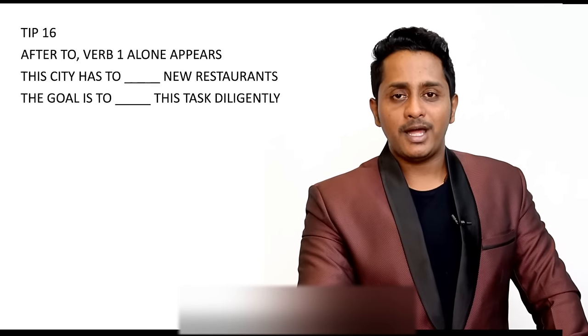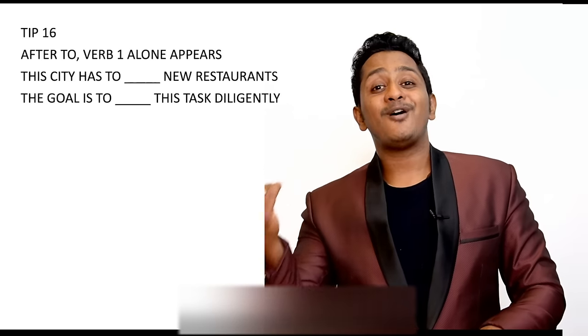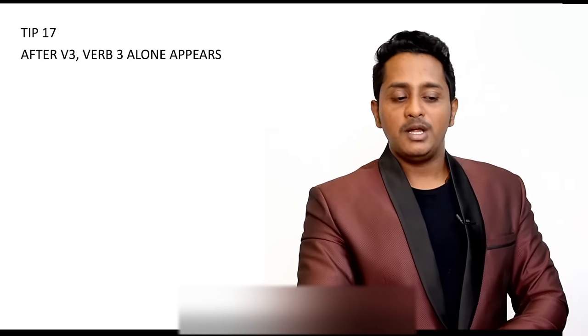The goal is to dash this task diligently. The goal is to do this task. Perform, not performs or performed. Verb 1 present tense only will come after to. Remember this rule.